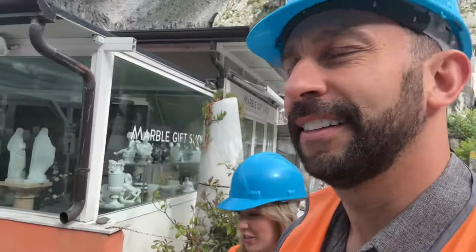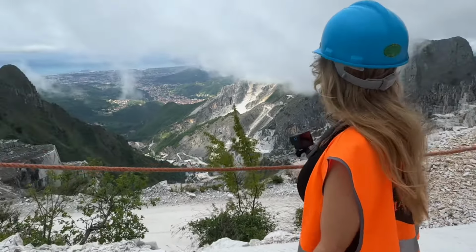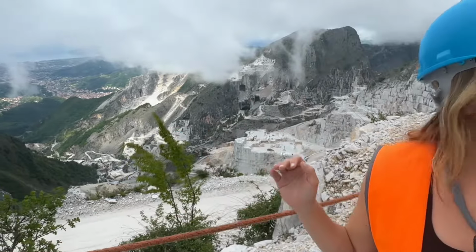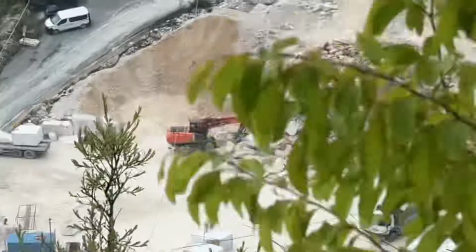Welcome to World's Greatest Adventures. I'm your host, Adam, and with Amy, we're going to show you this incredible quarry in Italy. All right, Amy, can you describe the scale of where we are? Enormous. For scale, you can see entire bulldozers, and they look like toys. Let's zoom down and show people. This is enormous construction equipment, and it looks tiny.